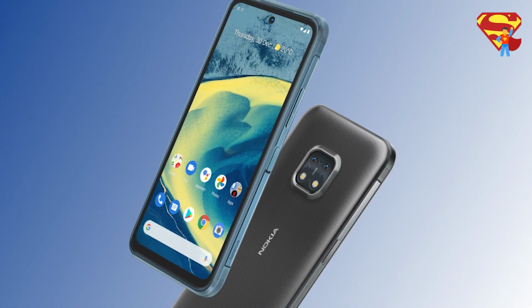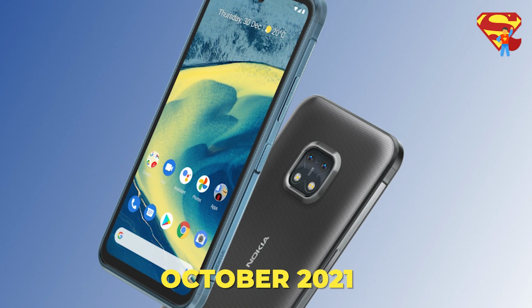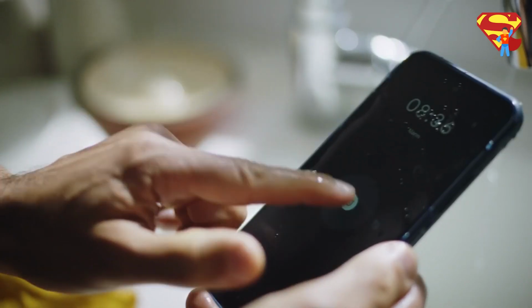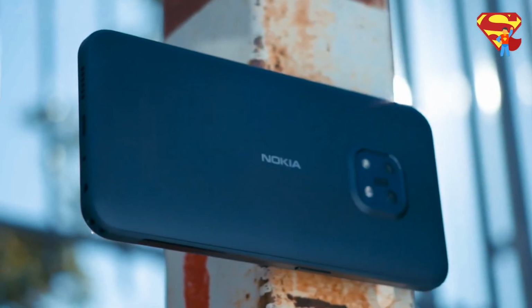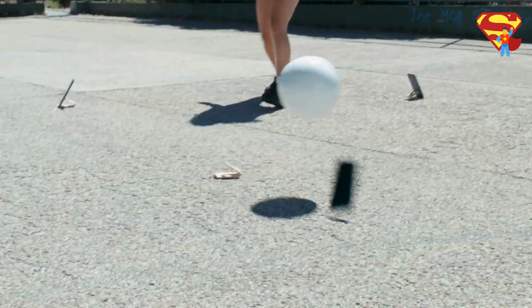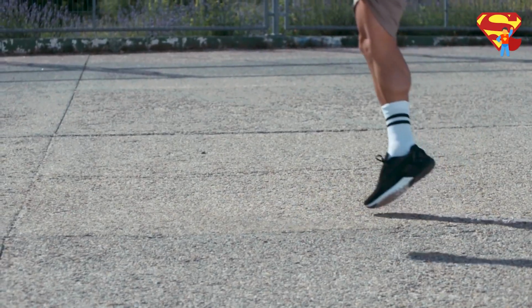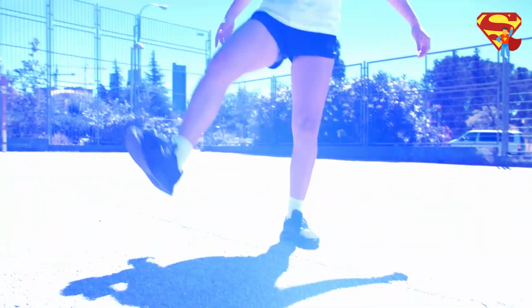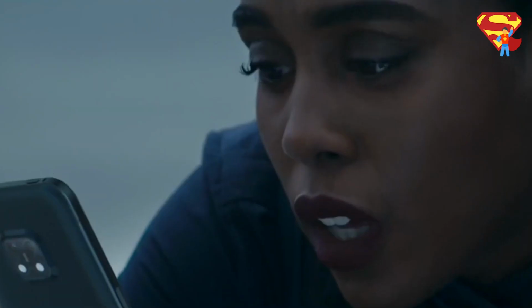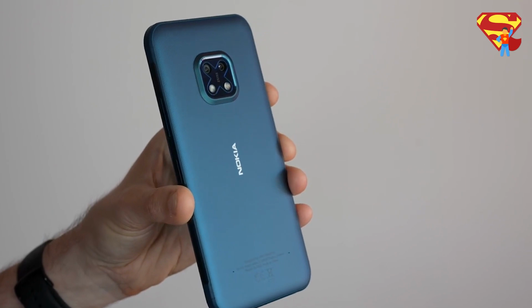The Nokia XR20 Rugged smartphone was released in October 2021, and it promises a shockproof and water-resistant build that is perfect for your daily adventures. Nokia has been well known for its seemingly indestructible phones, so it shouldn't be much of a shock that the brand has finally decided to make a comeback. In many ways, they have not just met, but exceeded expectations by giving us a device that offers top-notch connectivity, innovative design, outstanding performance, and much more.